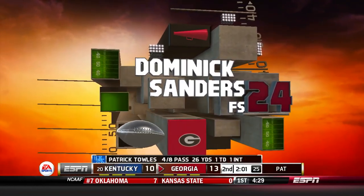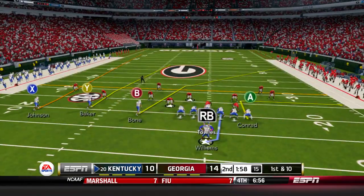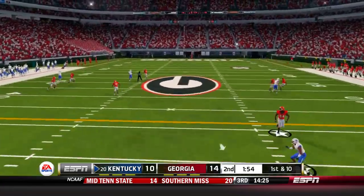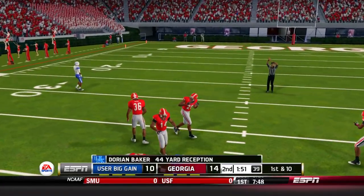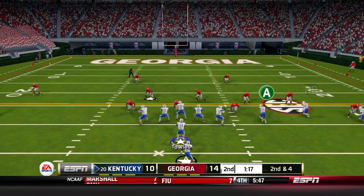Under 2 minutes remaining here in the first half. And we definitely need to try to get some points here to at least try to make this game closer, or possibly take the lead going into the second half. But right here, we're throwing it deep down the field, and this is going to be Dorian Baker, who comes up with a fantastic reception. That one will total 44 yards.